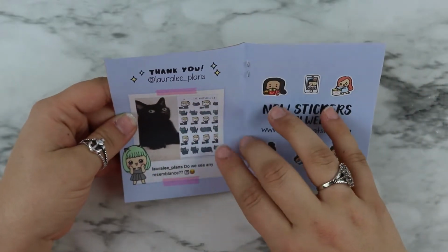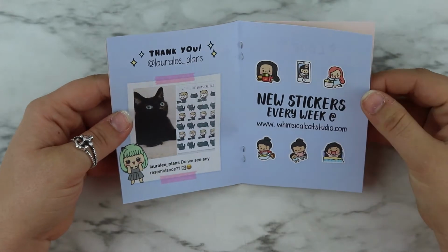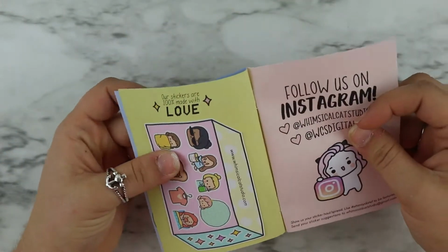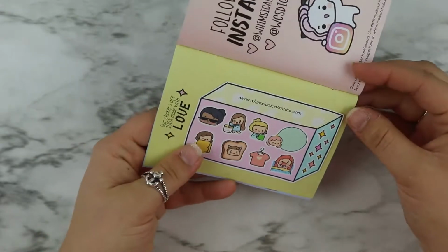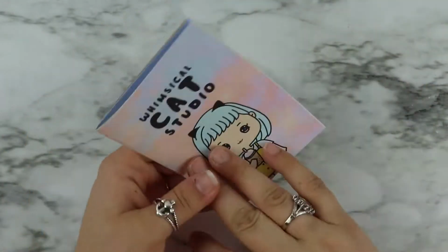Showing off someone that shared her stuff last time. New stickers, where to go. The freebie sheet. Those are cool. Follow us. That's cute. That's interesting. Okay. And these are the sheets I actually ordered.